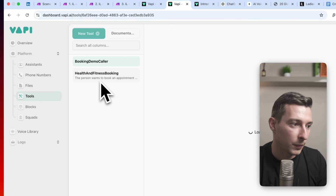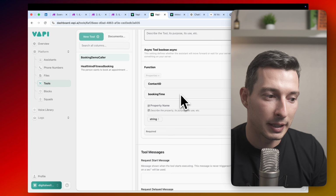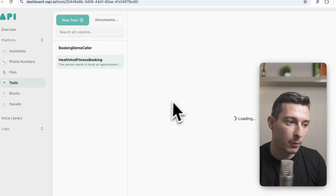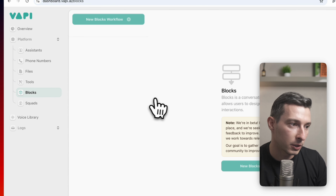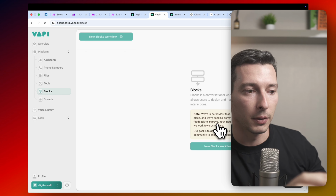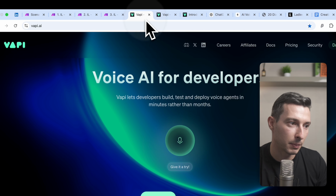And then tools are the thing that allows you to run the actual functions. Like you see here, get their contact ID, get the booking time they want, and actually book an appointment. And this is how we do that through Vapi by running these so-called functions. And as you can see, it's the same exact function, the contact ID and the booking time. I'm going to explain a little bit more in a second. Then for blocks, we don't have to worry about this now, but it allows people to pretty much build more of a robust flow, just like you see on make.com, that is very visual. It's something that I haven't played around with much.